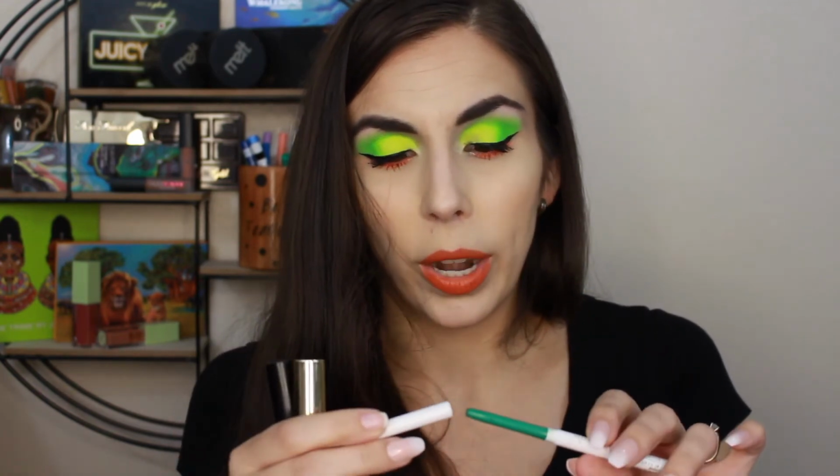I have a couple of products that I'm tossing just because they are old. This is the ColourPop Cream Gel Liner in Teaspoon. It's completely used up because when I would wind it up to try to use it, it would break off and crumble because it was all dried out. I really like how colorful ColourPop's gel liners are, but they dry out way too soon for me. So that's the only drawback when it comes to those.